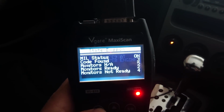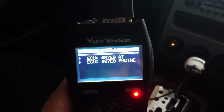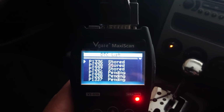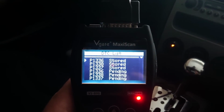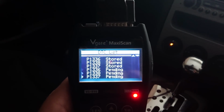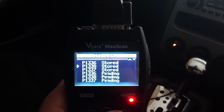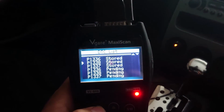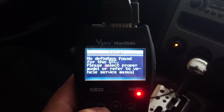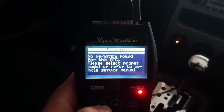Okay, so we got 3 codes on it. This is automatic, so of course you will see an ECU for the gearbox and an ECU for the engine. If we read all the codes, like you can see, we have P1336, P1338 and P1337. This is all linked to the glow plug, so it's no explosion in a cylinder. And the thing is, the scanner has the options for the models, but when you press it, it says no definition found for this DTC.